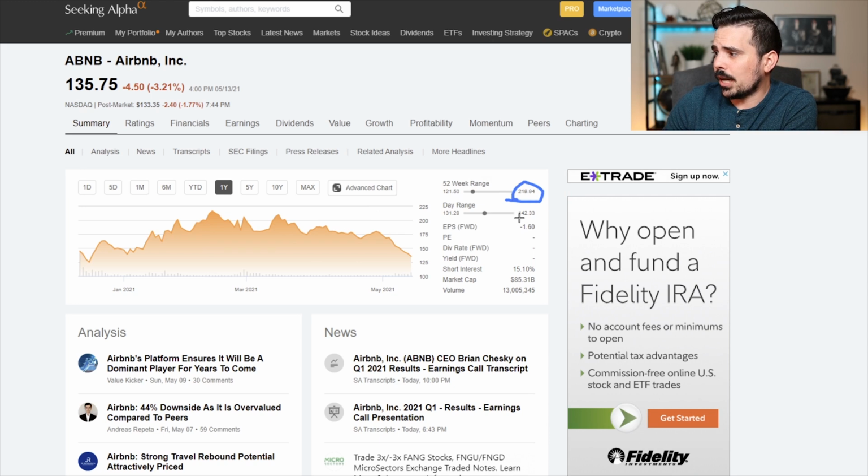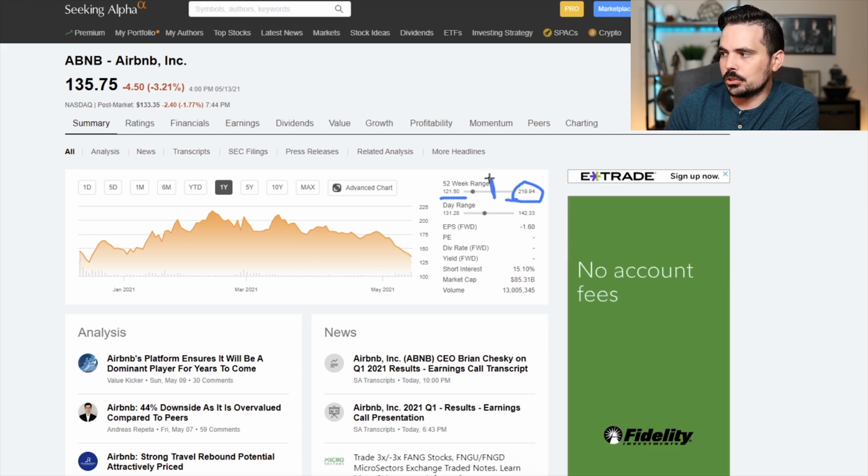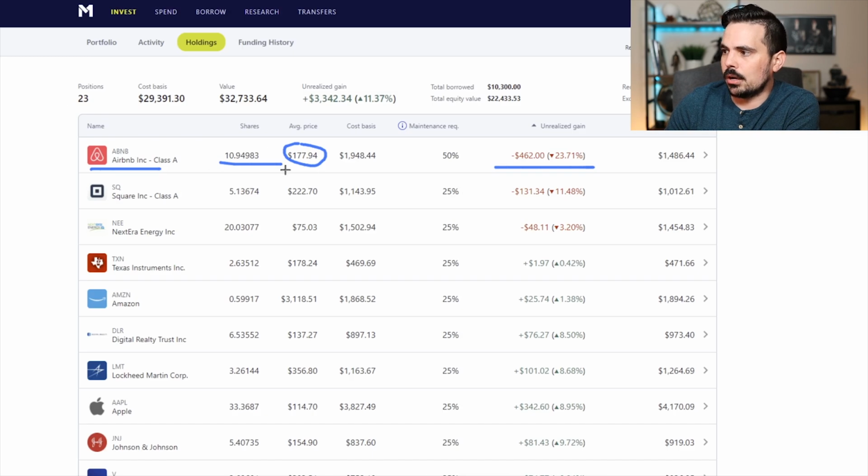So their 52-week high was actually $219, and their 52-week low was $121. So we're actually getting really, really close to their 52-week low. So this is just more buying opportunity for us. Looking at the opportunities that the stock is going to go back up to its 52-week high, we are buying in at a really good price point. And we're kind of at the middle range of the average right now with $177 on there. But nonetheless, we're going to keep on buying.